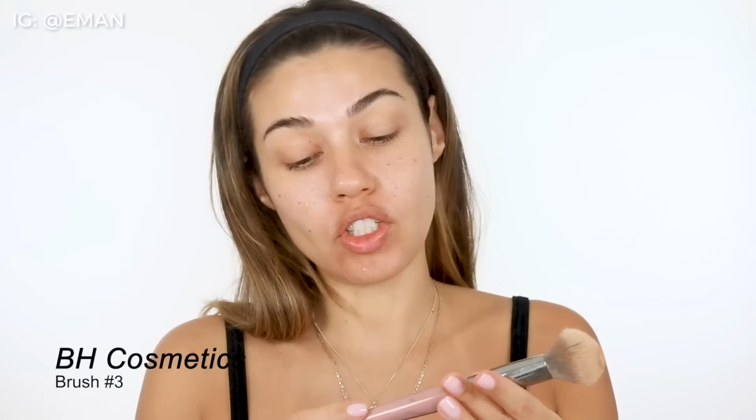But the one thing I do want to show you guys is this brush. This is from BH Cosmetics. It's brush number 3. It is my absolute favorite brush to apply foundation. I just discovered it. I've had it, but I didn't ever use it. It's kind of similar to the Real Techniques, but I'm going to show you guys the size difference. There's a big size difference. This size is perfect. It is the perfect density, so it just spreads the foundation so well.